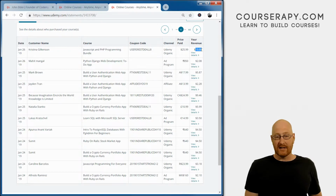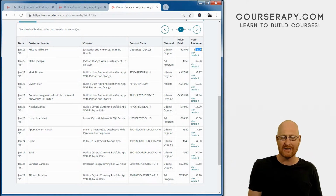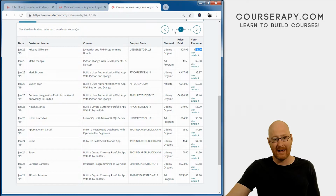Now, sometimes that works fine. Sometimes the people realize they've been duped, right? They know if they go back and hit reload, they get a different coupon code, or they can search for a coupon code and find the course for $9. They just paid $26 for it. That pisses people off, and that often leads to refunds.